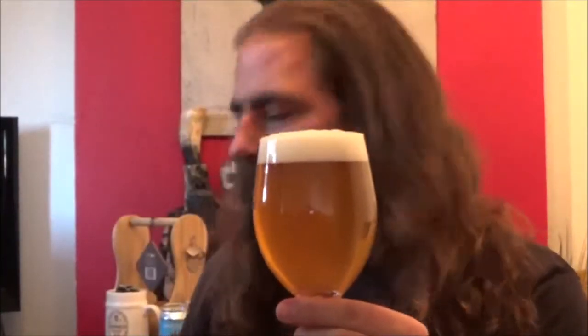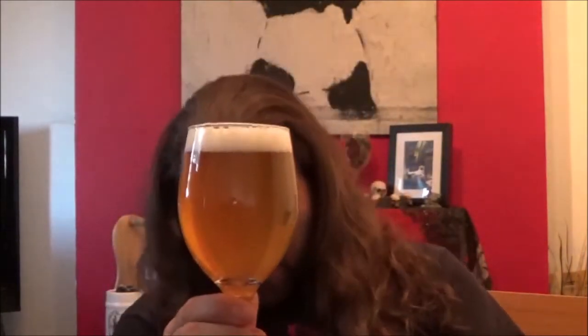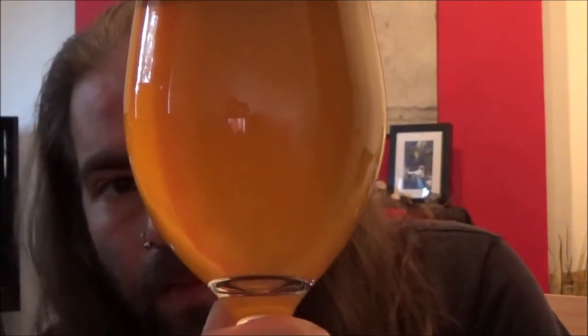All out in one go. Very strong carbonation, I can see that straight away. Got a single finger of nice clean white head there. And this pale gold. Very slightly hazy beer, only very slightly. This is not a nucleated glass, and yet that carbonation literally flying up to the top.